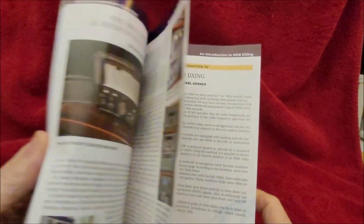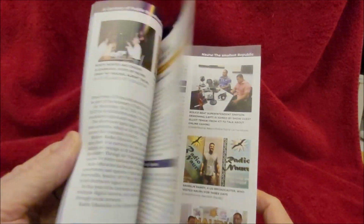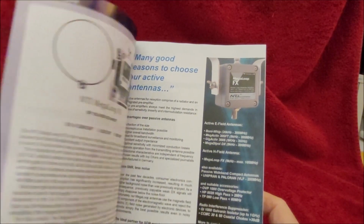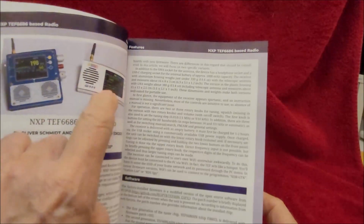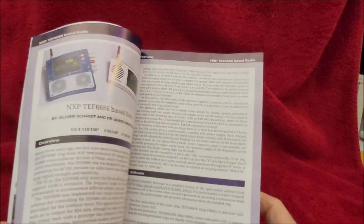In the beginning, it usually has a couple of articles, some of which are reviews, some of which are general articles. There's a review of a megaloop. There's a review of some SDRs. I'm thinking about getting this one right here. It's about $120.